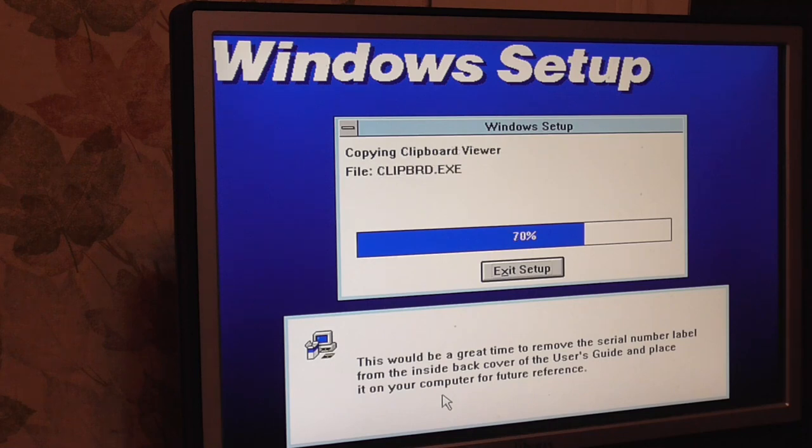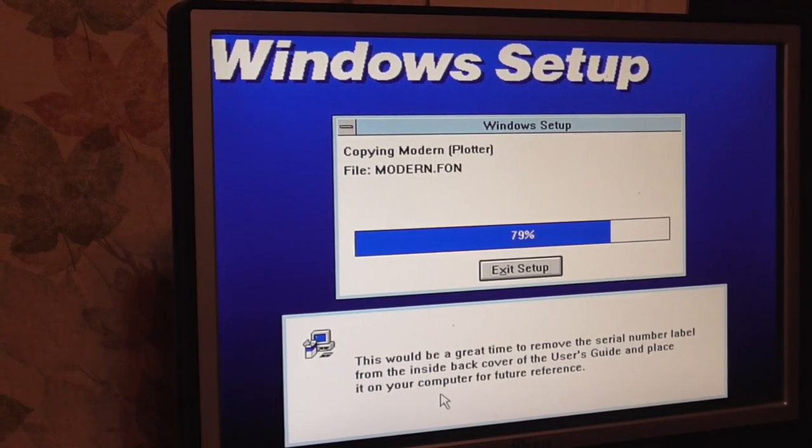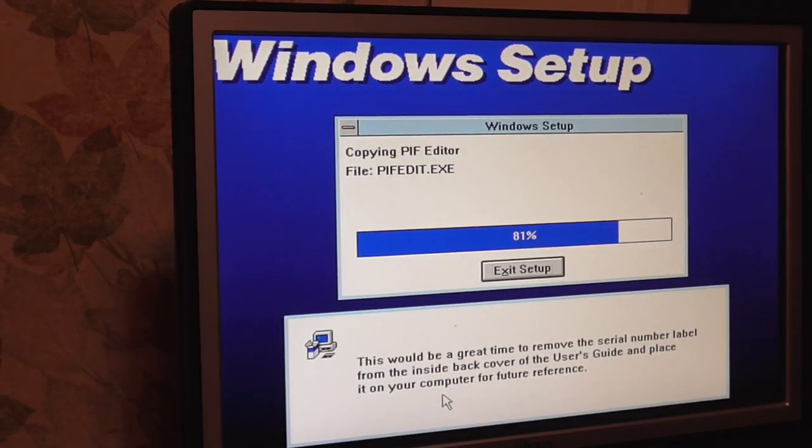And you gotta love the days of real instruction manuals, right? This would be a great time to remove the serial number label from the inside back cover of the user's guide and place it on your computer for future reference. Fun fact, in 30 years I have never once seen or heard of a time when you would actually need that.